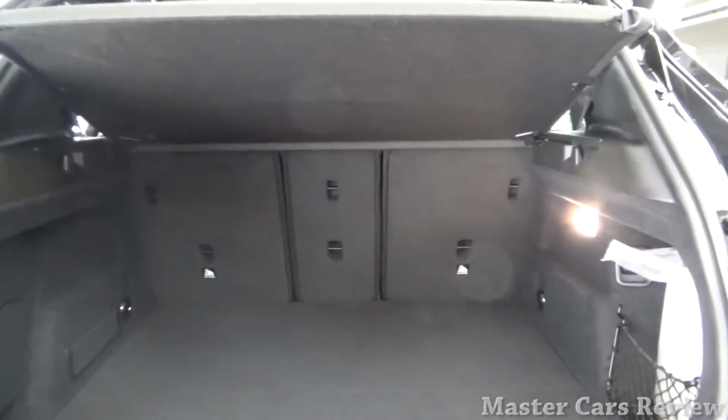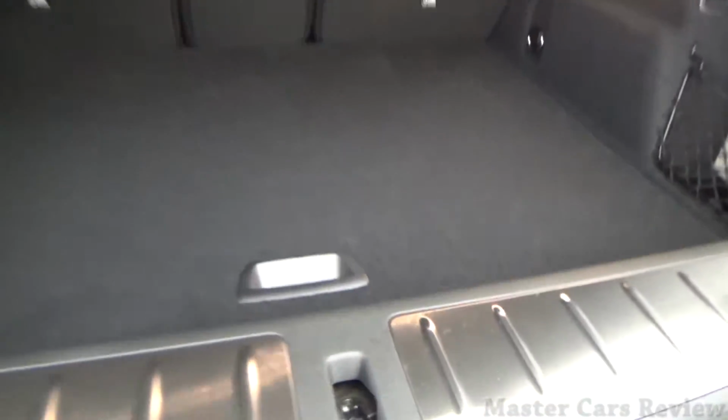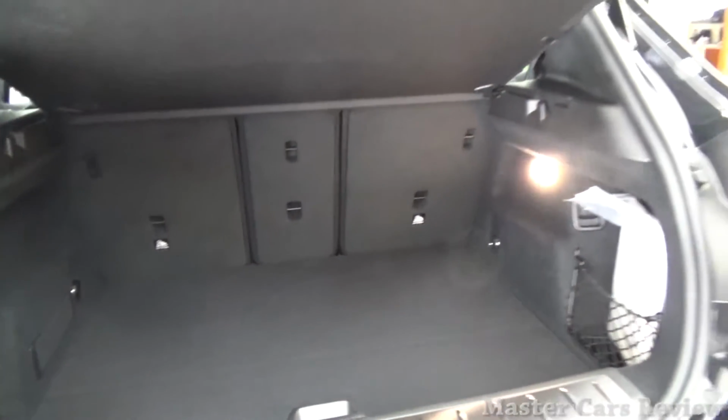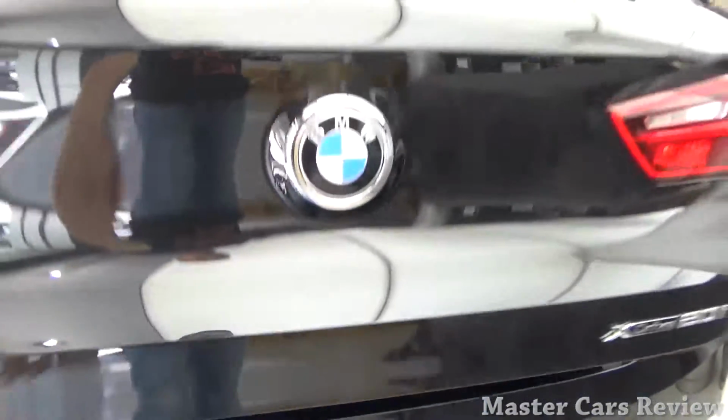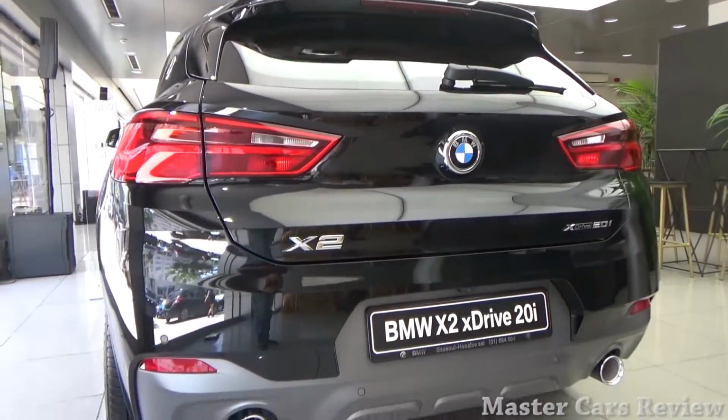Now opening the trunk up, as you can see we have plenty of cargo space back there, 470 liters to be exact. And then beneath that we have extra space because we have run flat tires, so you have a lot of space down there. So yes, the X2 is very practical, and as you can see, those beautiful taillights on this rear end of the X2.